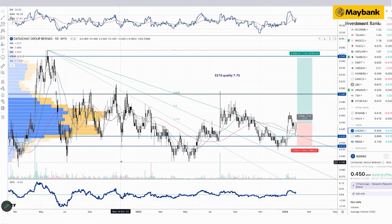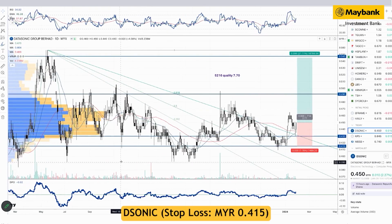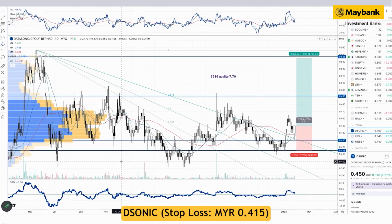Into today's trading idea, let's start. The first one would be Datasonic.